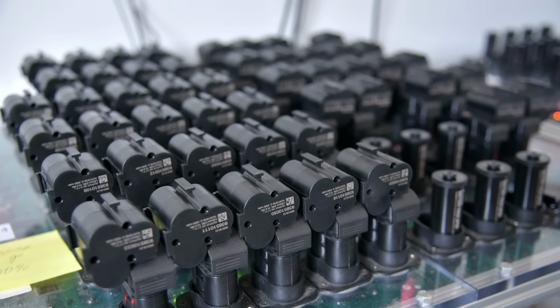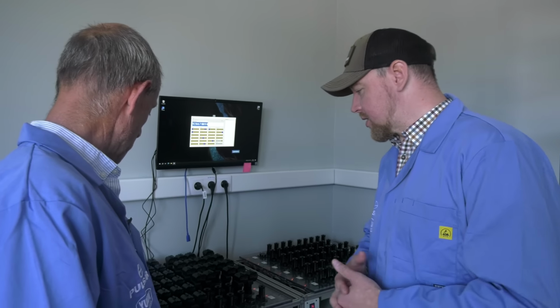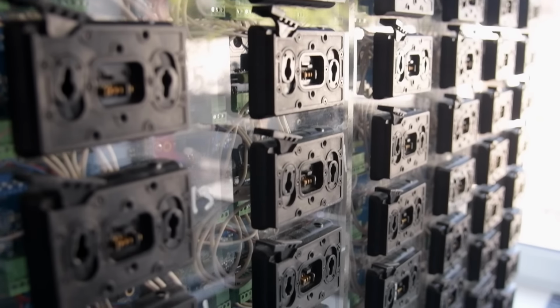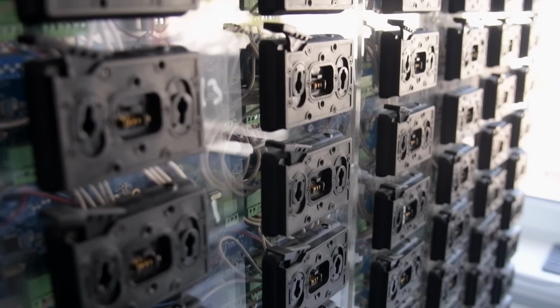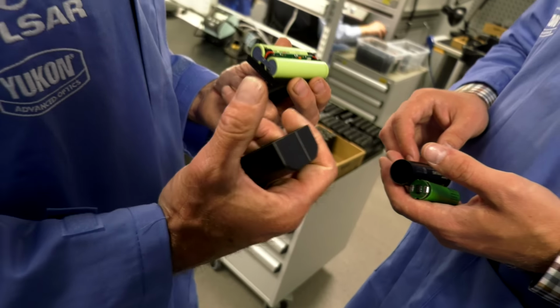One vital component that demands quality control is the battery. They build them here in Latvia, along with the specialist chargers that come with each unit. Every one is tested.